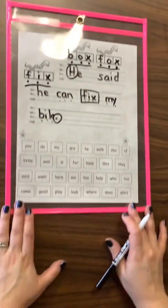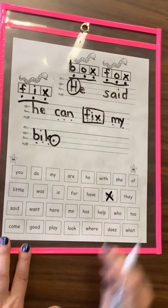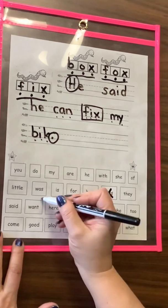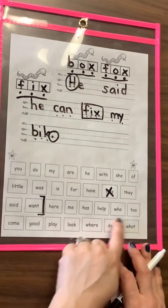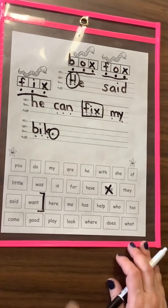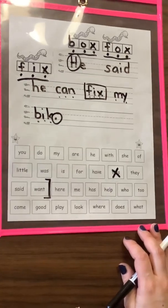Okay, I'm going to read with you at the bottom. I'm going to go a little bit faster than yesterday. I'm going to cross out this because we haven't gotten there. And I'm going to draw a little line here after want. Now, if you can read these, you can keep going and practicing those. But I'm going to just spell and practice the ones I know we've learned and that you should know.